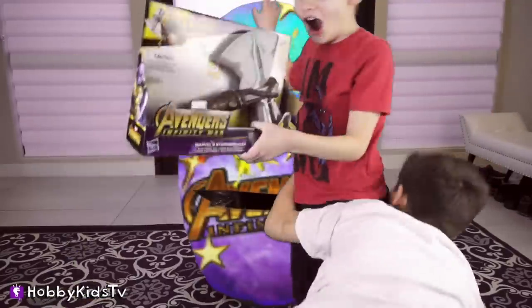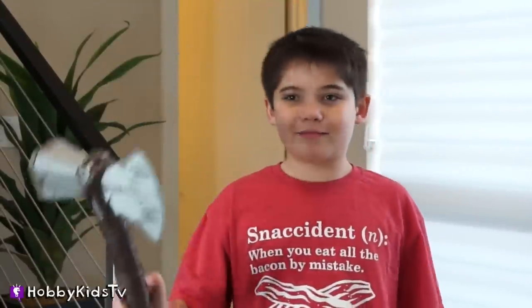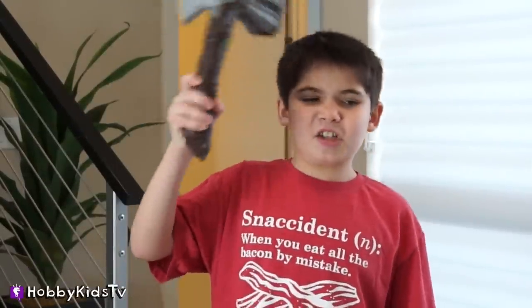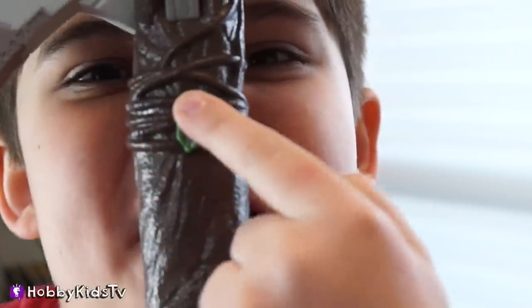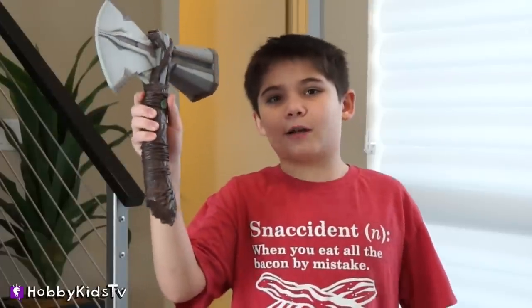No! Okay, so this is an axe and a hammer. This axe is soft, but this hammer isn't too soft. It's a leaf. This leaf makes thunder.